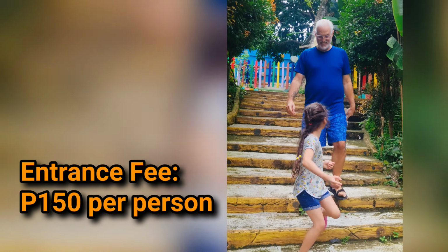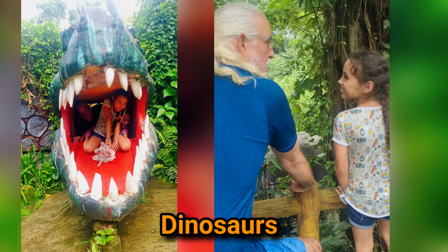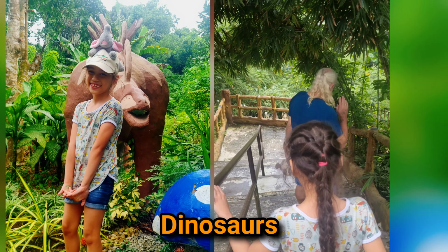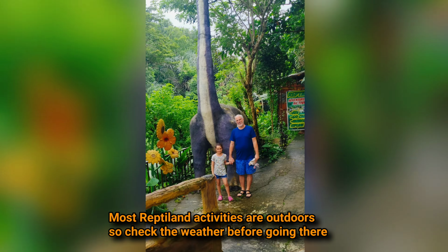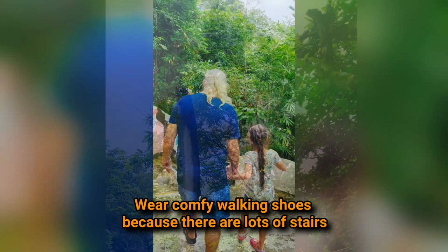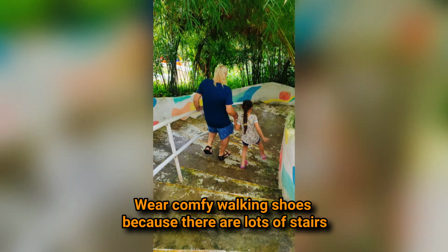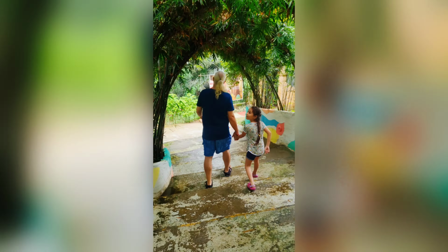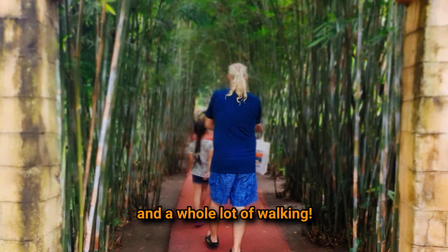The entrance fee is only 150 pesos per person. So if you're in the area of Tagaytay, check out Reptiland for a lot of fun things to do with your kids. Most Reptiland activities are outdoors, so make sure to check the weather before going there. Wear comfy walking shoes because there are lots of stairs, and a whole lot of walking.